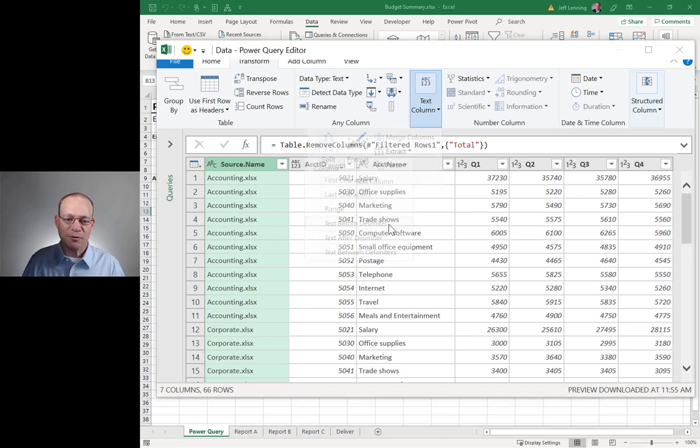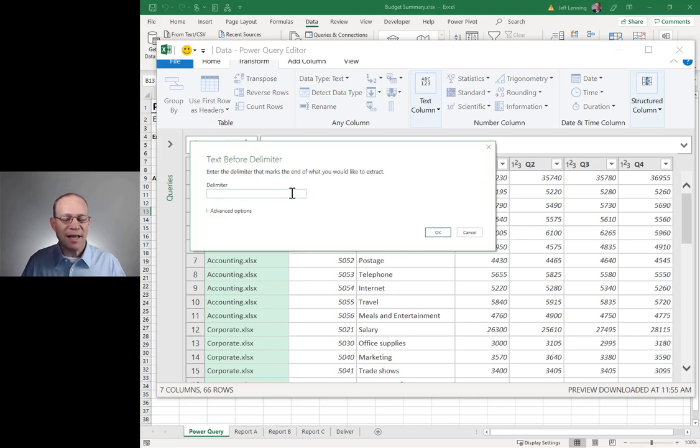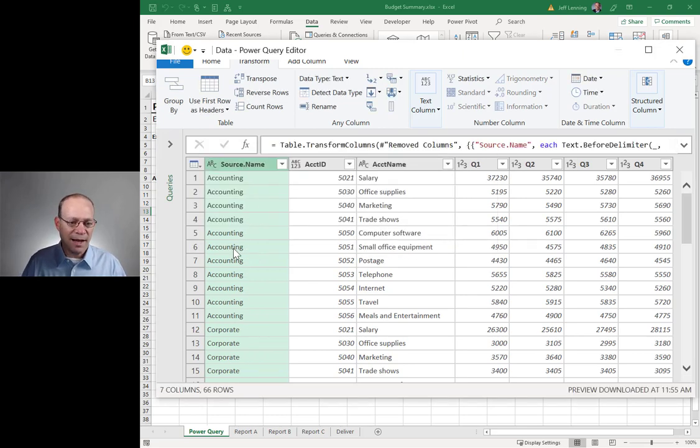So I select text before delimiter. And now all I need to do is define that delimiter. What's the character that we need to retrieve the values from? So I'm going to type a dot, and then I click OK. And now this is cleaned up. So now I have the department name. I can also rename columns.